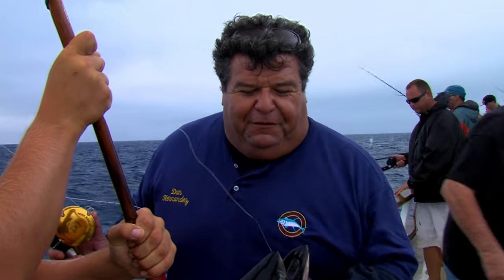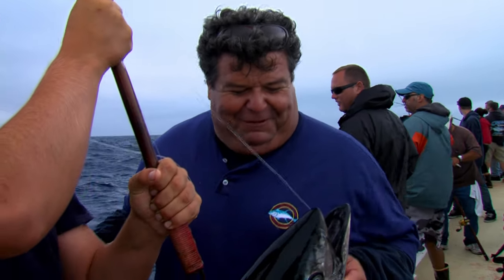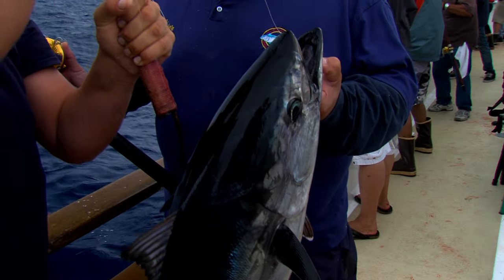Nice tuna. This is what we're doing on the clip today. Looking for bluefin tuna, yellowtail, Dorado, maybe we'll see an albacore or yellowfin. Who knows? Yeah, maybe some skipjack. Yeah, hopefully we don't get skipjack. But this is a nice bluefin. We're doing pretty good here.